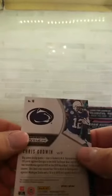DJ Moore, Cortland Sutton, Todd Gurley, Chris Godwin. That's going to be 2 out of 30 going over to Penn State. Carolina Blue Prizm. Laviska Shenault Jr.